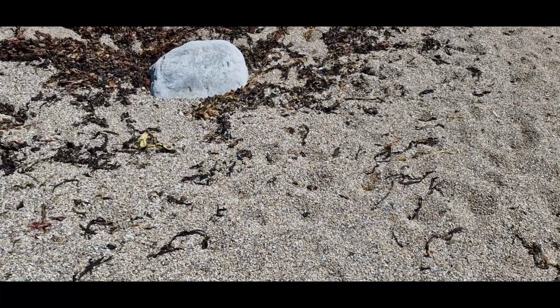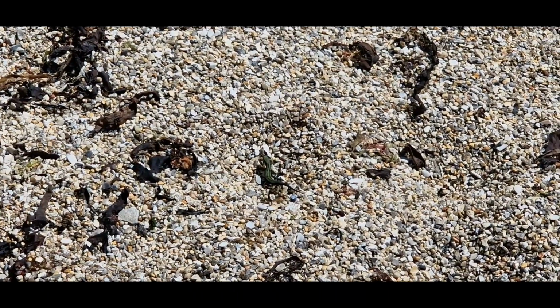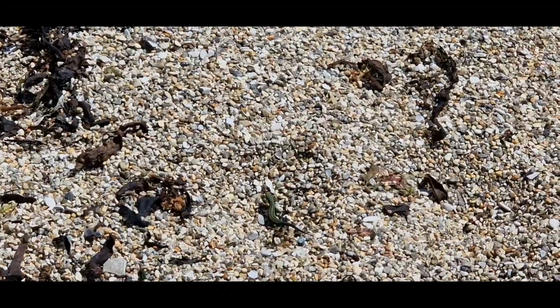So just walking along the beach here, and I just spotted a little lizard there. They'll probably run off as I get a bit closer.